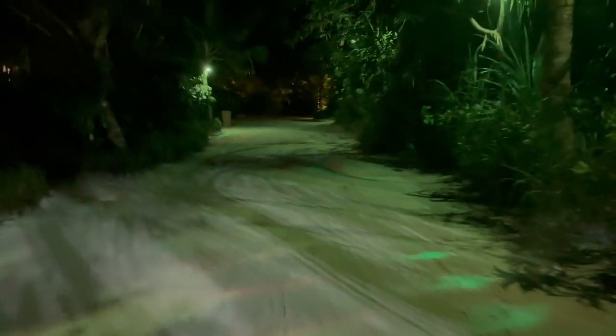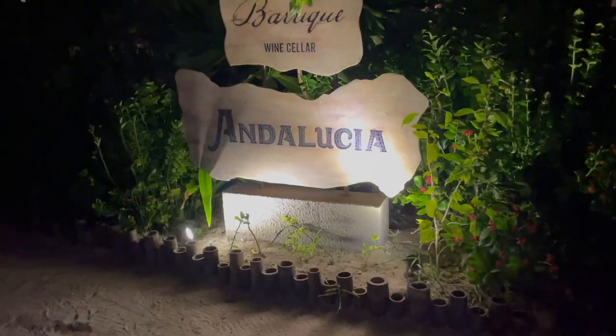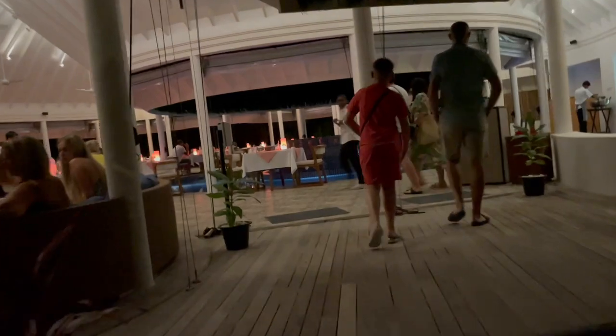This is the lovely walk we have on the way to the restaurant. As you can hear, there's music playing and the lights change colour. It looks very nice indeed. All the restaurants are beautiful here. The food so far has been absolutely amazing.